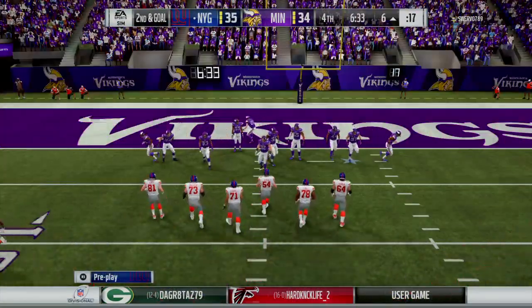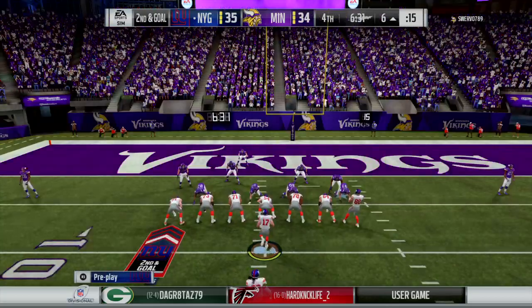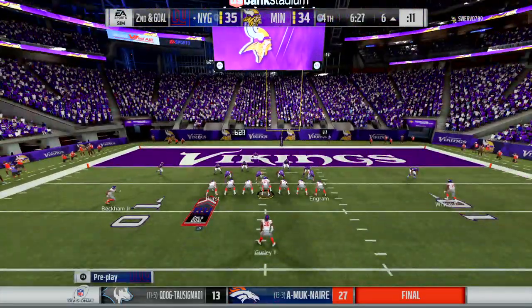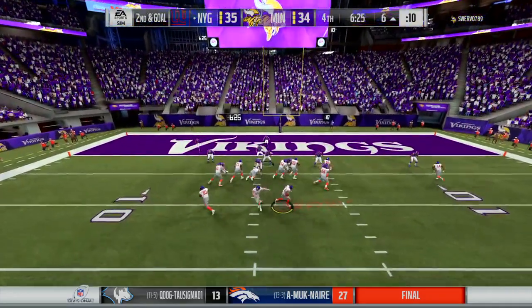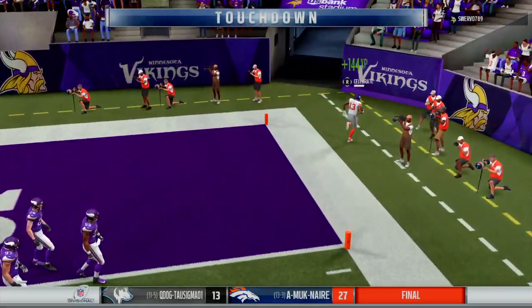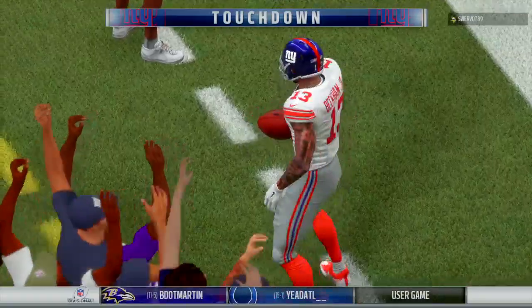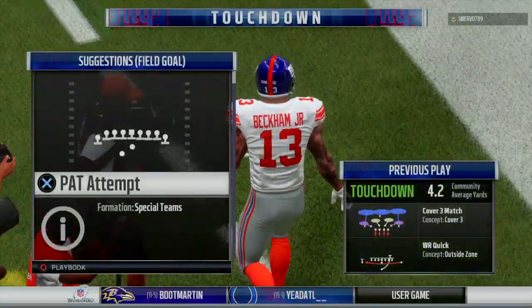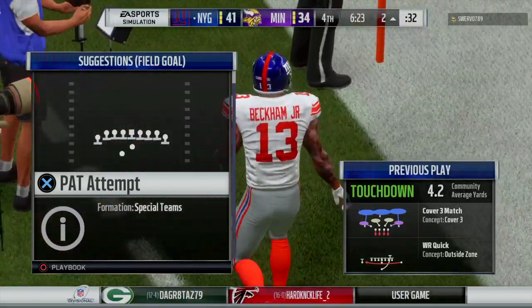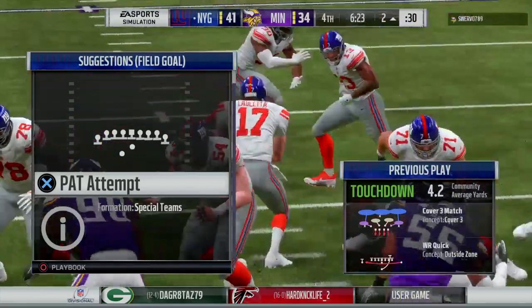Second and goal from the 6 this time. He's going to get it running right. And he will take it on in for a giant touchdown. Odell Beckham, a 6-yard touchdown run. And the Giants add on to their lead.